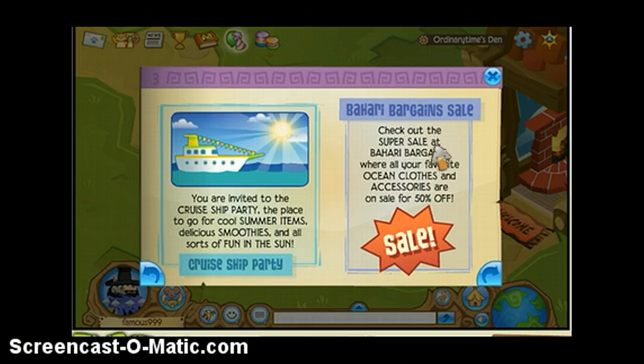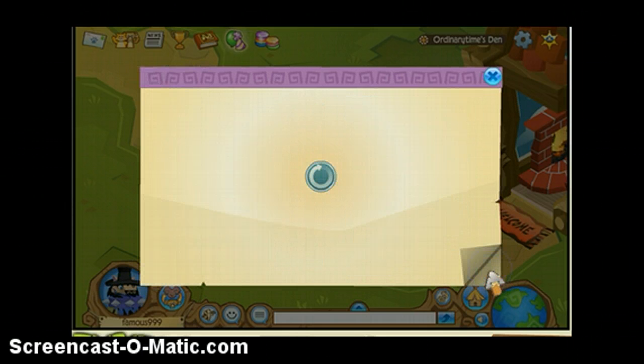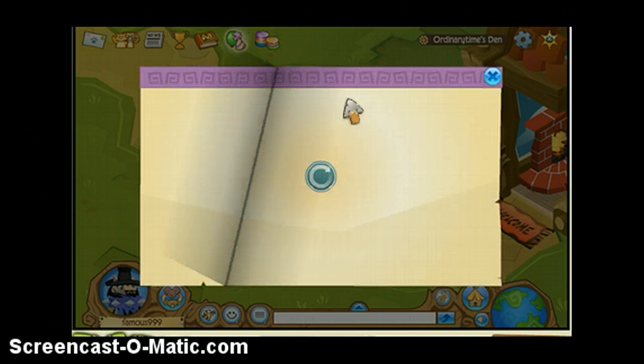Bahara Bargain Sale. Check out the super sale at Bahara Bargains where all your favorite edition clothes and accessories are on sale for 50% off. So watch out.